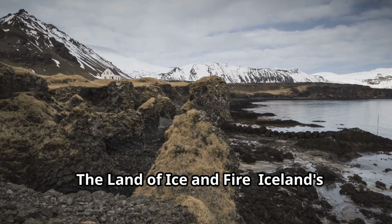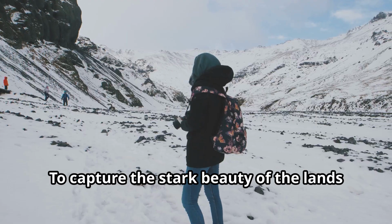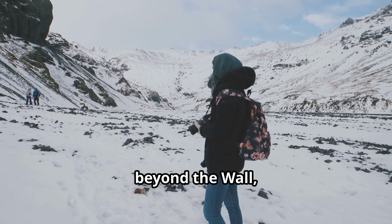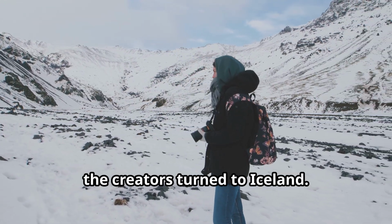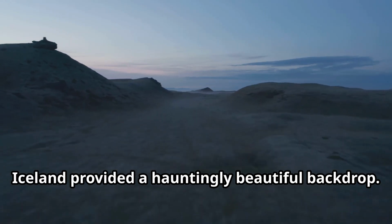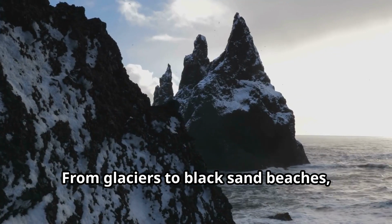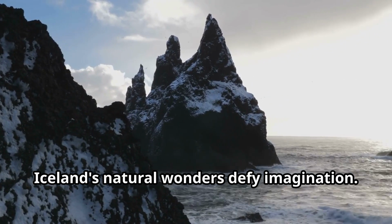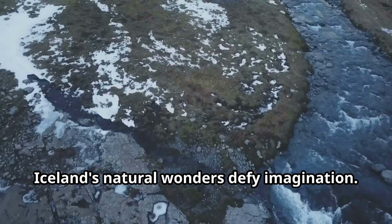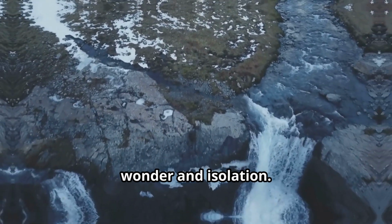The Land of Ice and Fire, Iceland's otherworldly beauty. To capture the stark beauty of the lands beyond the Wall, the creators turned to Iceland. With its dramatic landscapes and ethereal light, Iceland provided a hauntingly beautiful backdrop. From glaciers to black sand beaches, Iceland's natural wonders defy imagination. Iceland's vast uninhabited spaces evoke a sense of wonder and isolation.